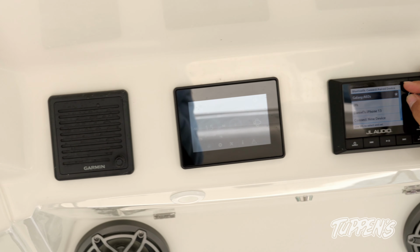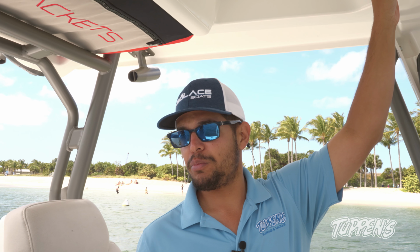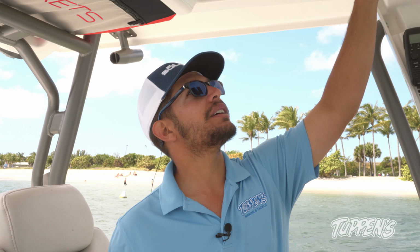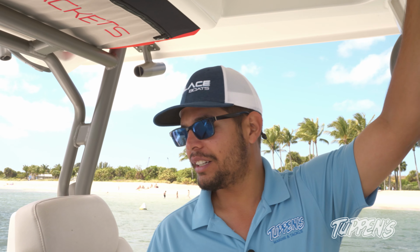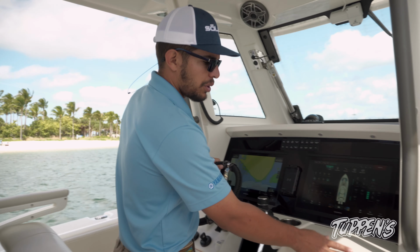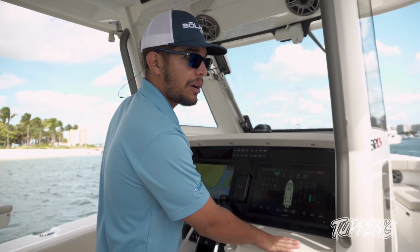We have a Quick MC gyro, which I showed you before in the bilge area. The Quick gyro is really nice. And we also have your JL Audio head unit right here. And we also have a glove box as well with power inside.